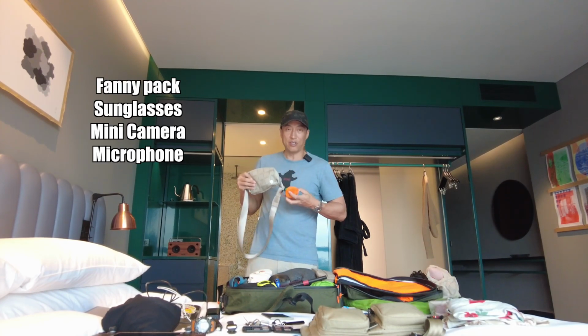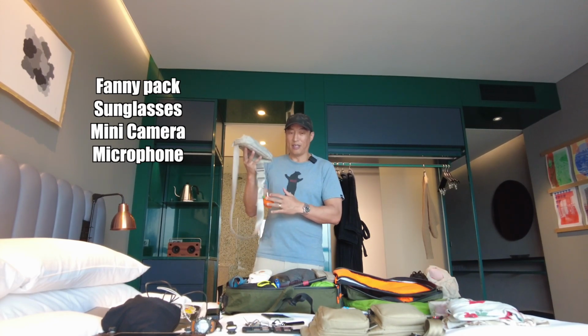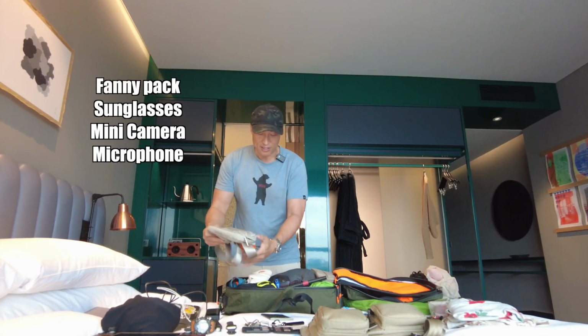I got my Tangester, which is my little tangerine that we bought from Jeju Island. And this is super handy to have around and just take around, so I recommend this as well.